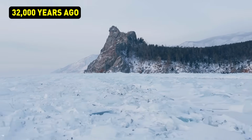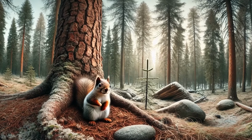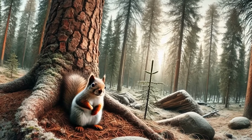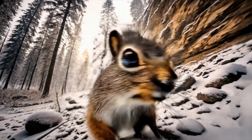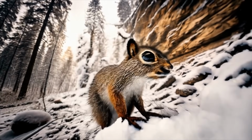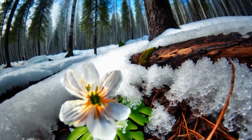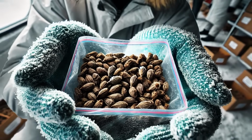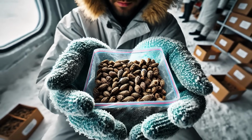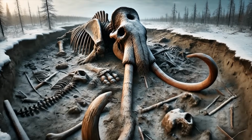Now, once upon a time, around 32,000 years ago, to be exact, a squirrel buried some seeds near a river in Siberia. Am I the only one getting the Ice Age vibes? Anyway, these seeds belong to a plant with cute white flowers. Thousands of years later, a group of scientists found these seeds buried deep in the frozen ground, about as far down as a 12-story building is tall. The seeds were surrounded by ice and bones of animals like mammoths, bison, and woolly rhinoceroses.